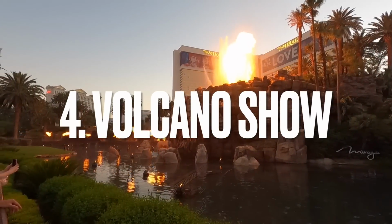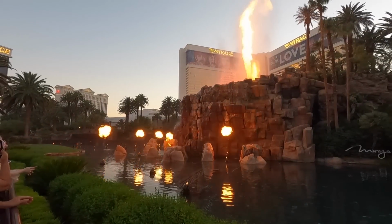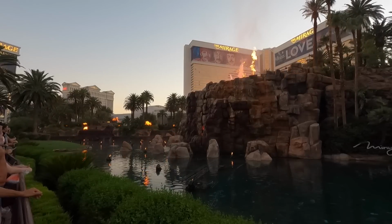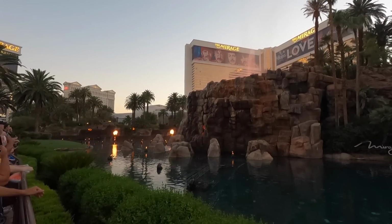Number 4, the Volcano Show. This is located right outside of the Mirage and is a free outdoor volcano show. It's a great experience, especially when you're able to watch and enjoy a frozen daiquiri. Showtimes vary, so make sure to check before you walk over there.